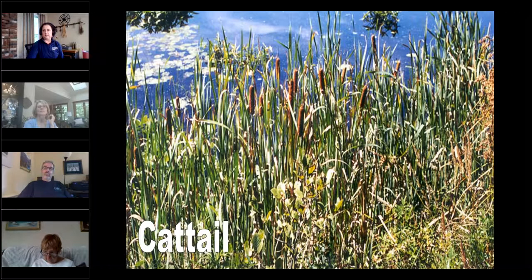Cattails, I think everybody knows those. Those are very familiar. These are really good for holding the near shore area together. And cattails are excellent filters. They filter a lot of sediment and nutrients and metals out of the water column. So whatever runs off land and goes through cattails inevitably gets cleaned up quite a bit.